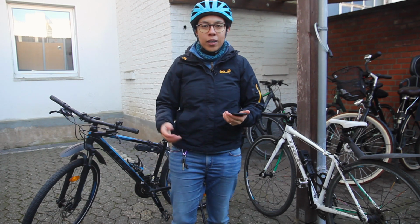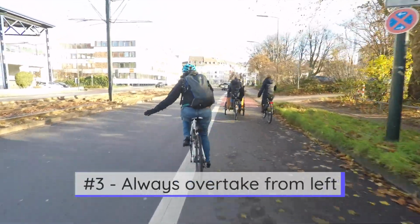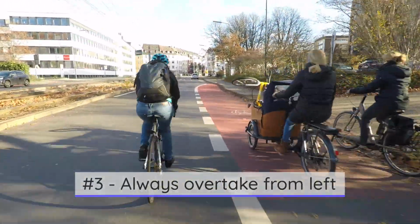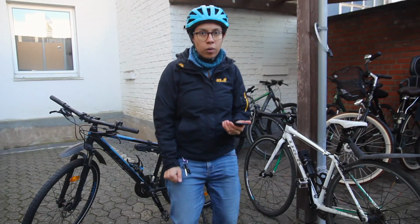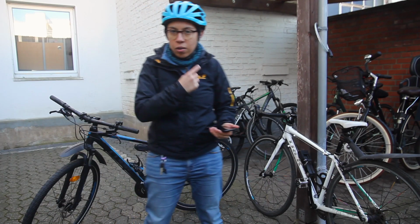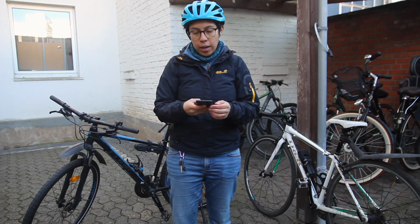This is to signal pedestrians that you're coming. If you are going to overtake a pedestrian, another bike, a skateboarder, or anything else, you always do it from the left-hand side. This is because usually people move to the right when they hear something. So if you overtake them from the left-hand side, it's always safe that you're not going to hit someone, right?